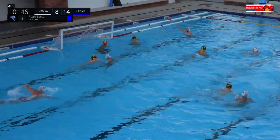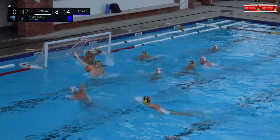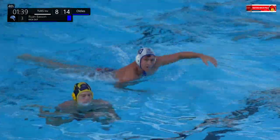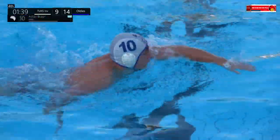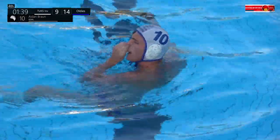Culbrick fetching the ball out to Butler on the right-hand side. To Braun with a first-time catch-and-release finish, beating the blocker. Number 4, Mitchell Slade and Nathan Jacobs on that immediate catch-and-release finish into the bottom left-hand corner. Fantastic shooting from him there. The scoreline now reading 14-9.